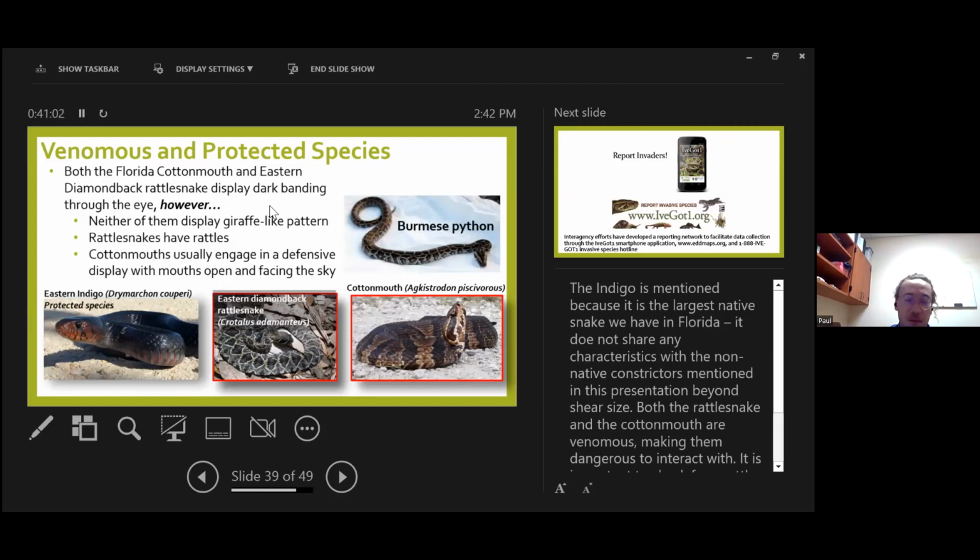So many people are under the impression that if you see a large snake in the road, it's probably a Burmese python. You should just run it over. That is not what you should do, because a lot of the times, some of those really large animals are native species that are very important, or in the case of the eastern indigo, it's a protected species. It's already struggling in many of its habitats, especially down here in South Florida. So we definitely need to make sure that we are being careful for a lot of those animals.